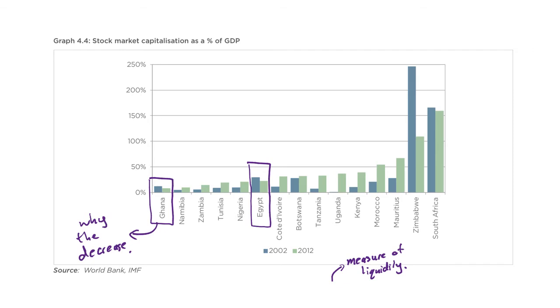I would have expected that to increase. But you can see otherwise, besides those countries that I've mentioned, there is a little bit of increase, except for South Africa. South Africa, I think, has reached that maturity. I actually consider South Africa more as a developed country than emerging, although it is a bit of a weird hybrid between the two.